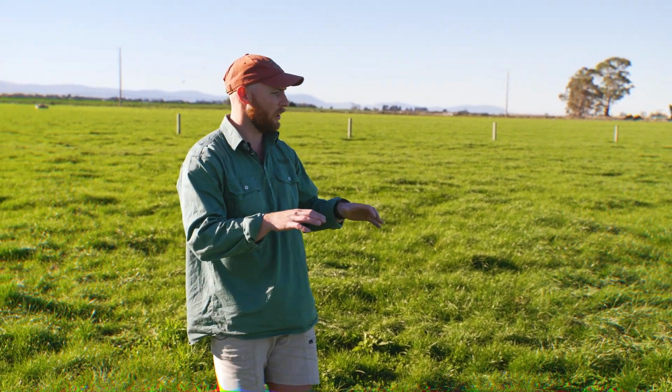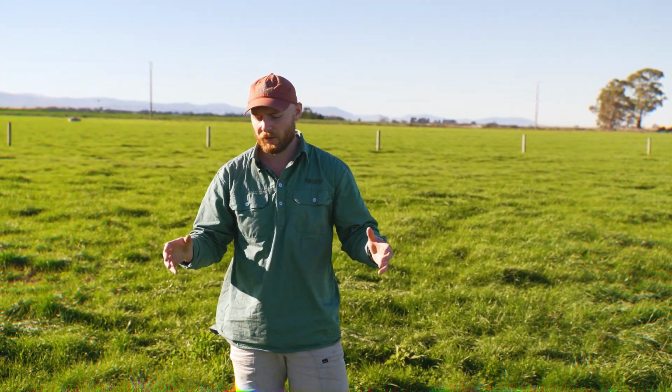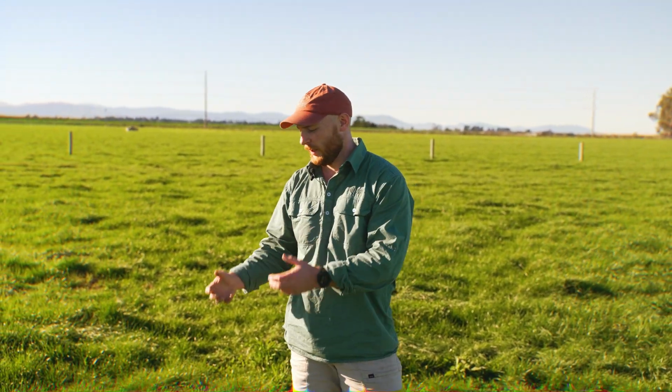We need to realise that in each square of soil there's just thousands and thousands of seeds. They're in the seed bank. These haven't blown in from your neighbours. They're actually here waiting for that perfect environment for them to grow.